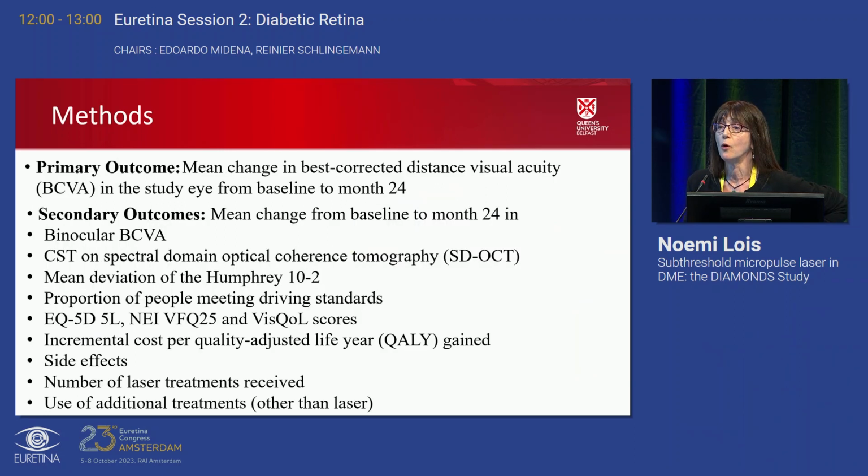The primary outcome of DIAMONDS was the mean change in best-corrected visual acuity from baseline to month 24. This was an equivalence trial. It's a special type of trials we can discuss if needed, but basically the secondary outcomes are very important in equivalence trials.